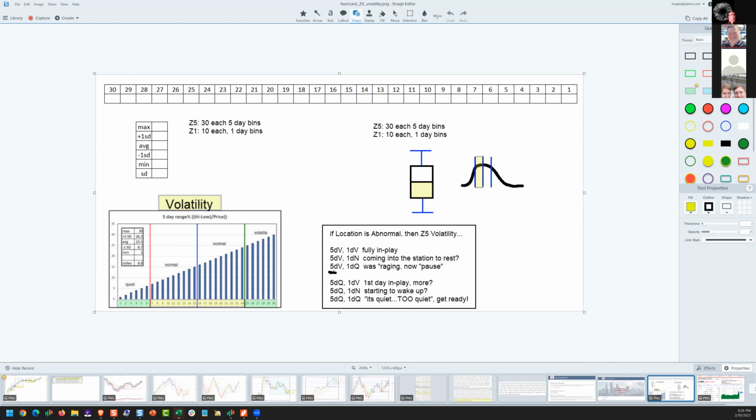Similarly, if the 5-day was volatile but the 1-day was quiet, you would have had like 4 days of extreme range, and then the 5th day, this tiny little doji, and now that tells you, what's going on? It was raging, and now it's in a tactical pause. Was that the pause that refreshes that's going to give you another run, or was that the beginning of the sell-off like we saw in that small cap? So there is a world of difference between 5-day volatile, 1-day volatile, and 5-day volatile, 1-day quiet.